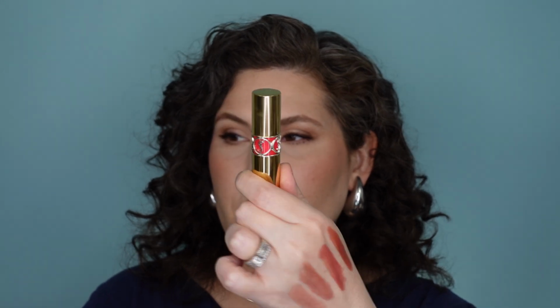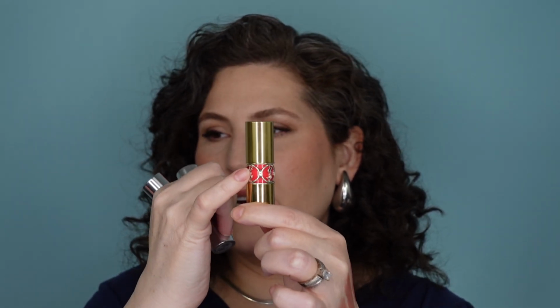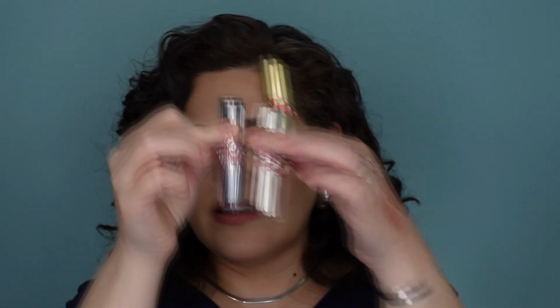So if you're trying to tell them apart, this is the old packaging for the Rouge Volupté Shine. They were in gold, and then this center color right here would correspond to the shade of the bullet on the inside. And you're not getting that anymore with either the Candy Glaze or with these Love Shines. But I'm not mad at that. I'll just have to remember. It's going to be hard for me. What number is what shade?